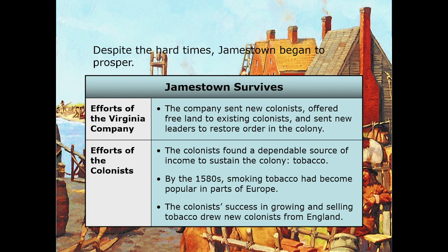The efforts of the Virginia Company: the company sent new colonists, offered free land to existing colonists, and sent new leaders to restore order in the colony. Efforts of the colonists: the colonists found a dependable source of income to sustain the colony, tobacco. By the 1580s, smoking tobacco had become popular in parts of Europe. The colonists' success in growing and selling tobacco drew new colonists from England.